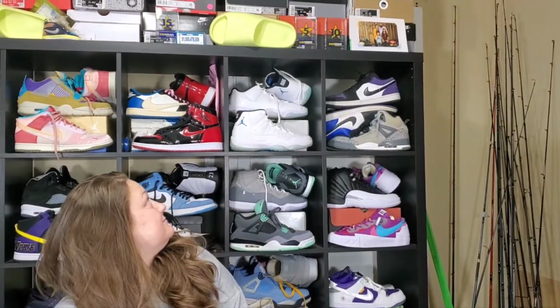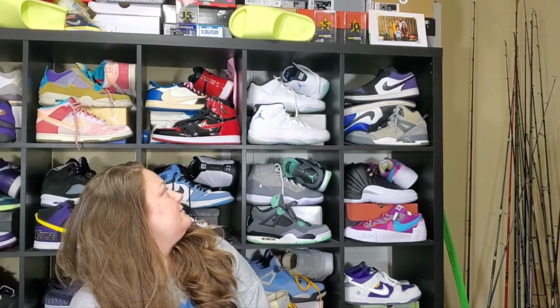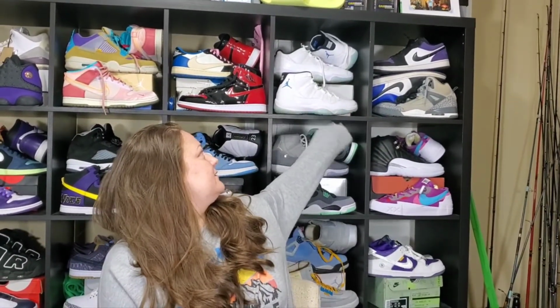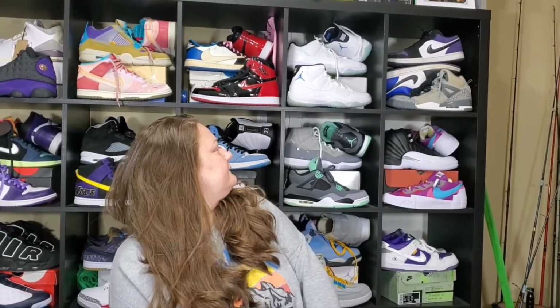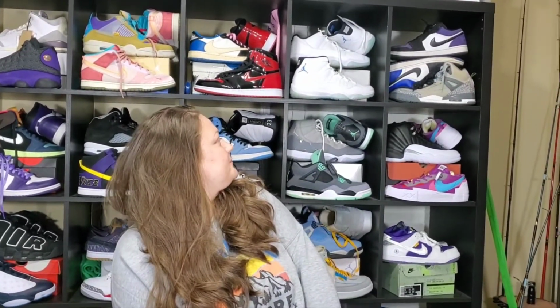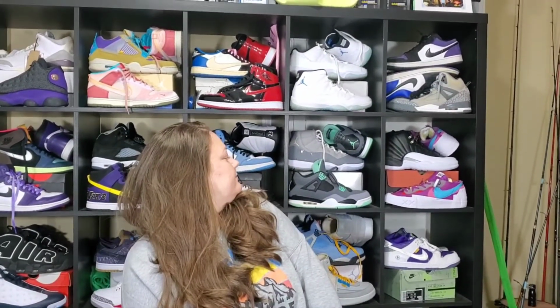Do you see the new one right there? The slide? No, below that. The Legend? Yeah, that's a Legend High. I traded a couple shoes for that. And that's a Legend High from 2014. So now I have the low and the high. That was my first Jordan that I ever owned. That's why I wanted to get that. That one won't go anywhere.